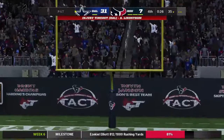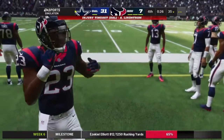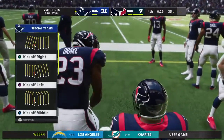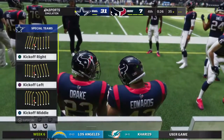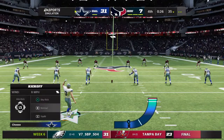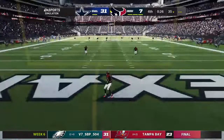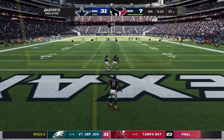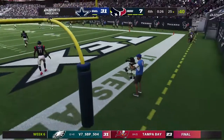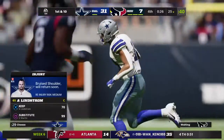Extra point right down the middle. And the lead is now 24. That time a 9-play drive. And it culminates in a touchdown run by Ezekiel Elliott. Set now to kick this one away, and off it goes. And that'll carry over the back line of the end zone for a touchback.